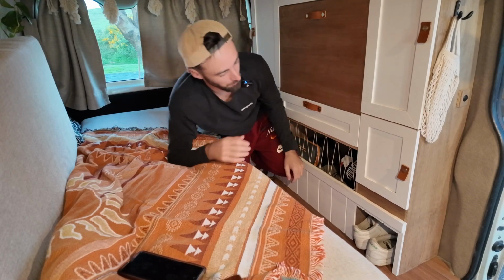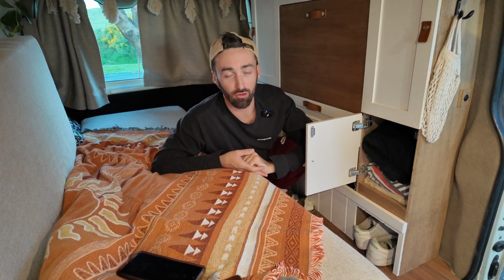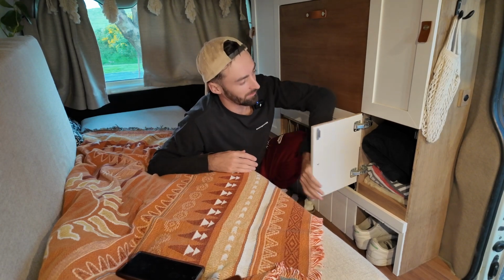Sliding on up here, we have finally the last little cupboard section. For whatever reason, I've decided to bring 6 different types of towels. So this is my towel cupboard and it's completely full, but it's quite a large area and yeah, a generic storage area, can be used for whatever, I guess.